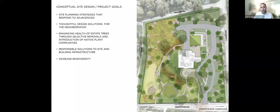Again, working with Morris Arboretum, thinking about ways we can actually enhance the estate trees that are on the property through selective management. In some cases it's pruning, in some cases it's removal, and then pivoting towards a palette and a planting approach that favors more native species, which you would see in the Wissahickon, for example.